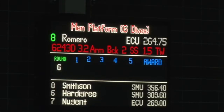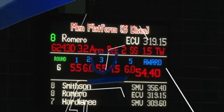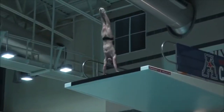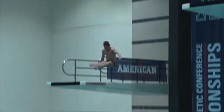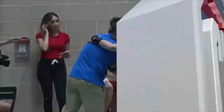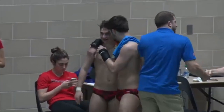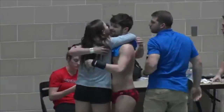I think his kip was a little bit too aggressive as he got into that rotation real fast. It's good enough for second place. Your champion from SMU, Peter Smithson. Rodrigo Romero, the runner-up, and Parker Hardigree, your bronze medalist here in 2020.